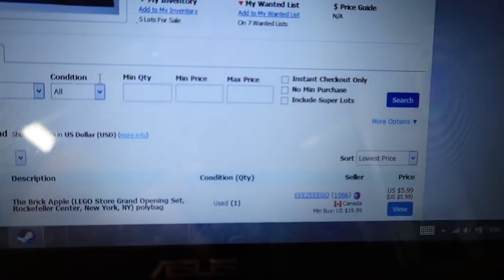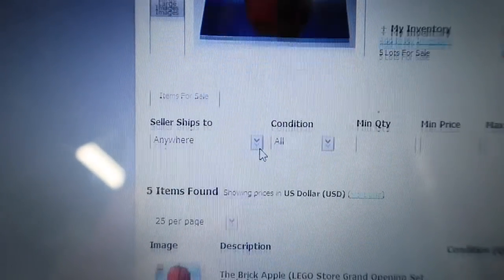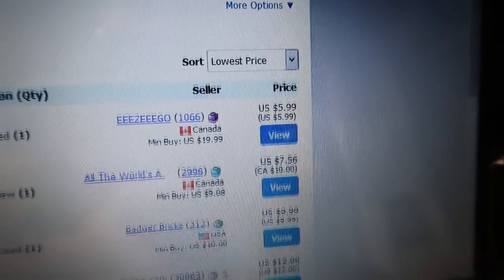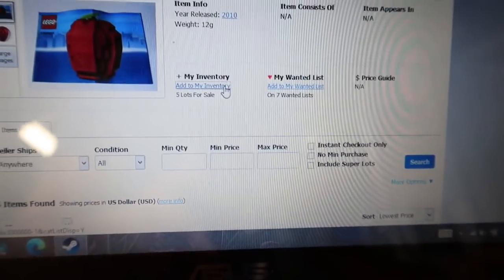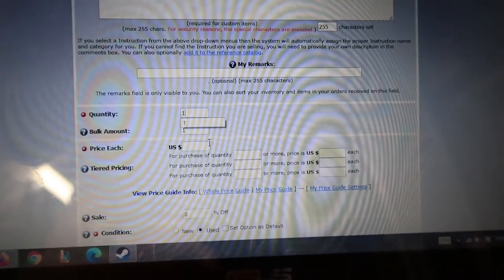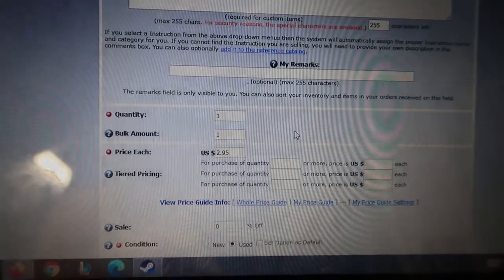So when I talk about price to sell, when you look here, there's no price data. It's never sold. Never, ever, ever sold. And here's why. Someone in America wants $10 for a used instructions. Let's add it to the inventory. We'll do a little bit of undercutting. $2.95. There you go. Keep tabs on the vlog, see if it ever sells.